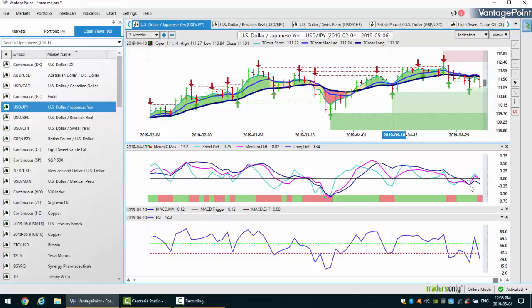We're already getting an early warning sign from the medium term crossing the long term predicted difference, but we've got to get some momentum building here. But again, as long as we're holding above 110.84, the bias, believe it or not, still maintains to the upside.